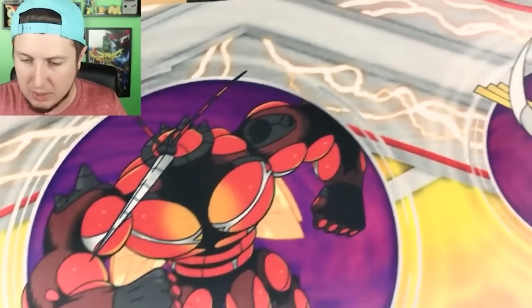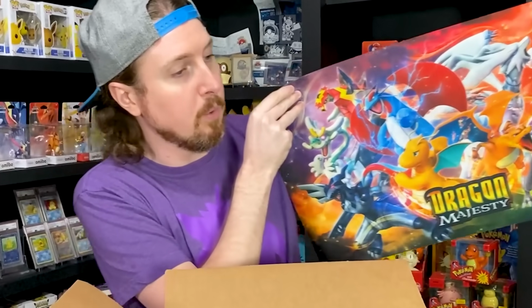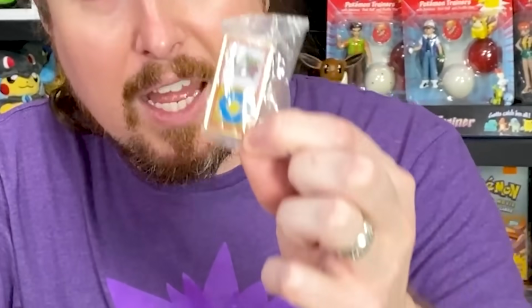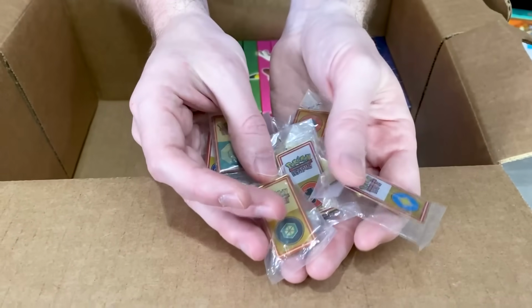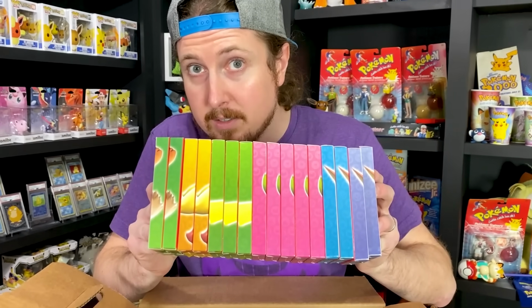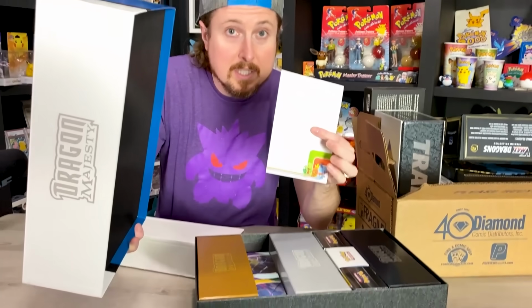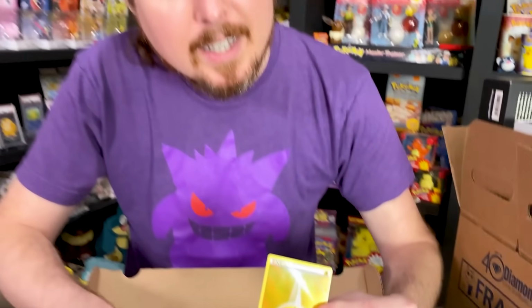Wowzer, take a look at this playmat. This is from the Dragon Majesty premium box as well. That's where that playmat came from. We actually have some of the very first league badges. You can see the age on them. They're a little bit yellow. And then I believe he said that these were all sealed. As you can tell, he was definitely trying to get a complete set of Pokemon stuff by going to McDonald's. We got another box right here that goes from, oh my goodness, Steam Siege to Battle Styles. Pretty much one of every type of energy inside of this box.